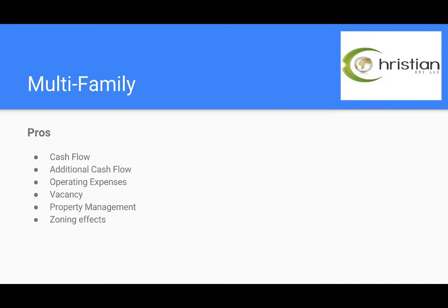You're going to have increased advertising costs because you're going to have more turnover. You just need to put it out there that you have units and have a backup plan if someone chooses to move.